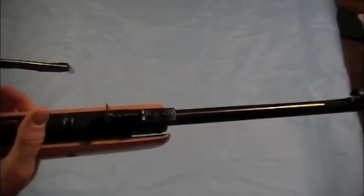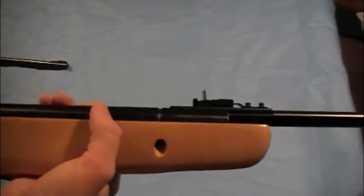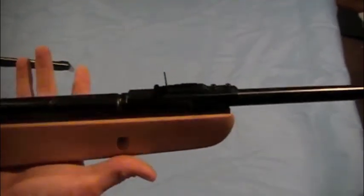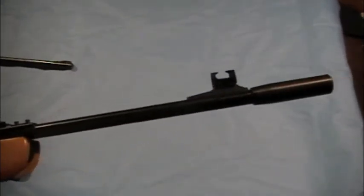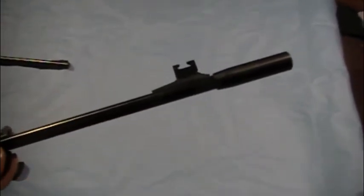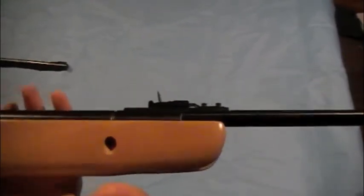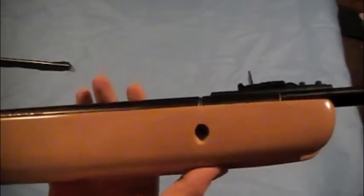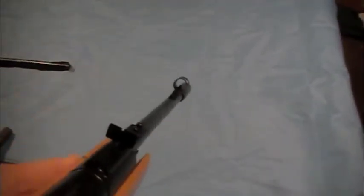And this, too, is just a fine piece of engineering. Standard break barrel, so it's a single shot. I think this gets like 650 feet per second, which is all I need for plinking. I don't hunt with this, nor do I hunt at all, really. But this is fine for destroying paper and tin cans and anything else that I may want to experiment on. But the sights on this, I think, are just fine for the job they do.